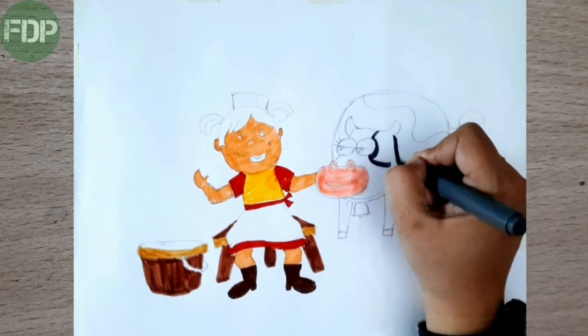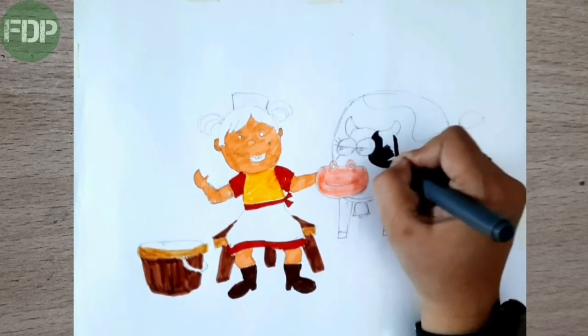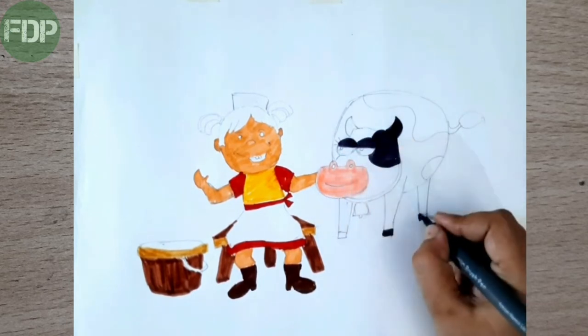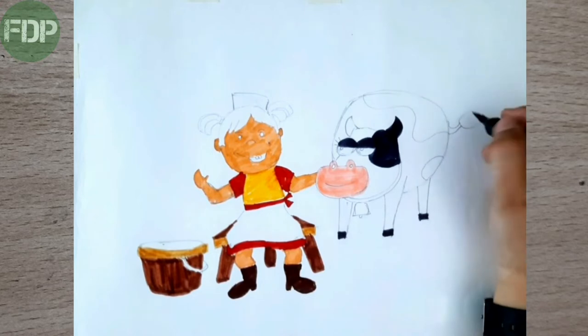Yes, meanwhile we are drawing this story. Let's hear the story, The Milkmaid and Her Pail. So let's hear a short story of this first.